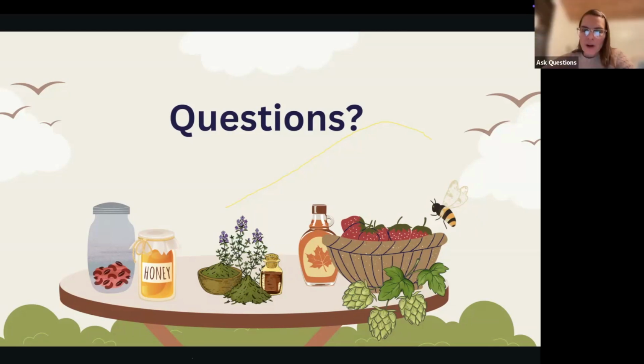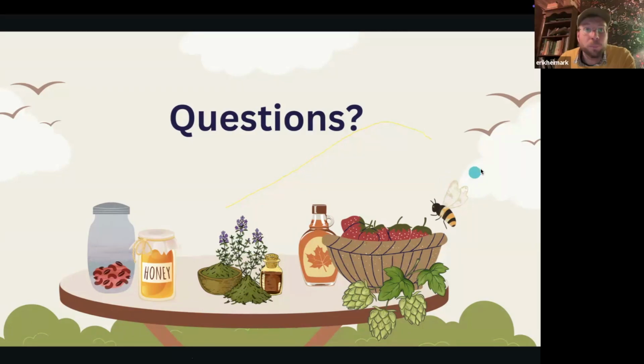Are agritourism farm tour sales numbers considered a farm good? No, no. Sorry, folks, you can't use those numbers. This is for a specialty crop product only.